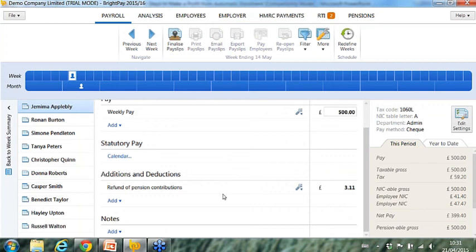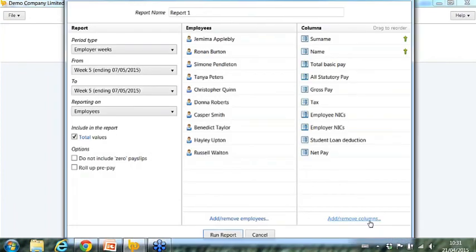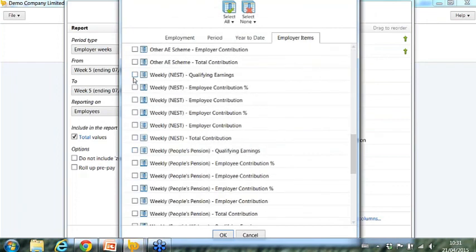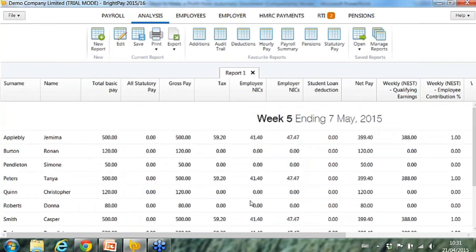For your own reporting requirements, the analysis function within the software can be accessed at any time. Should you wish to generate your own automatic enrolment reports, simply click on New Report and select the criteria you would like in your report. I'll just generate one for NEST here and click OK, and your report will be displayed on screen. Multiple reports can be generated at the same time. They can be edited, saved, printed and exported.